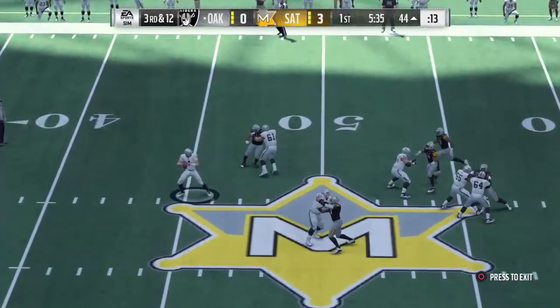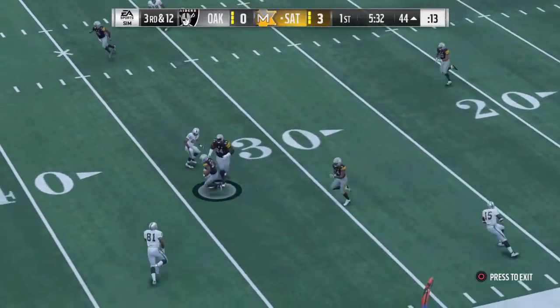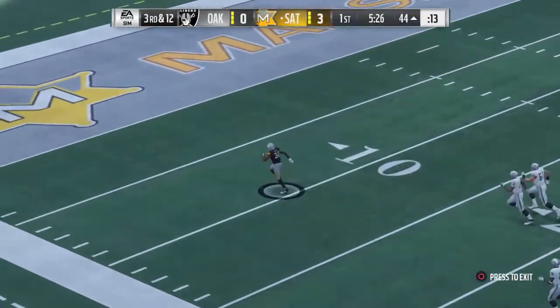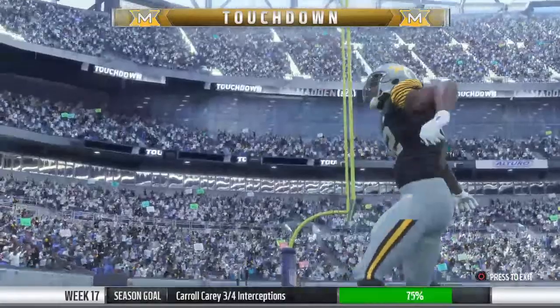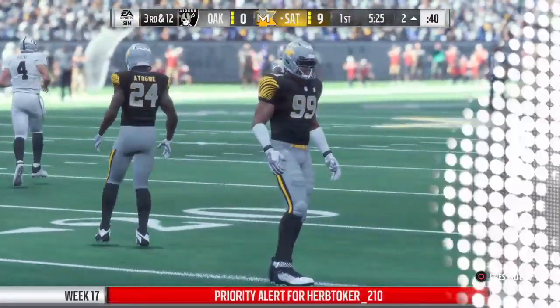From the gun, Higgins. And he fires one that's intercepted. Picked off near the 32. And now nothing but green ahead of him. And he will take this one home. It's a touchdown. They were in the dime. They had 6 defensive backs there, so go ahead and throw it. He threw it, and it hurt him.